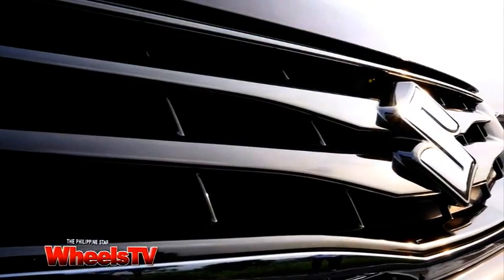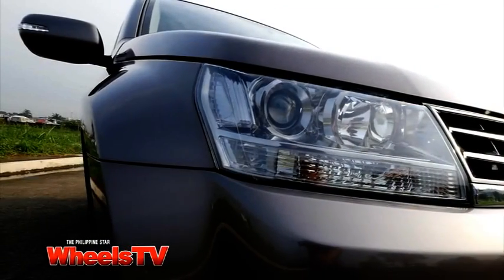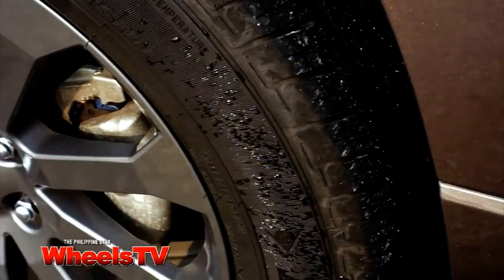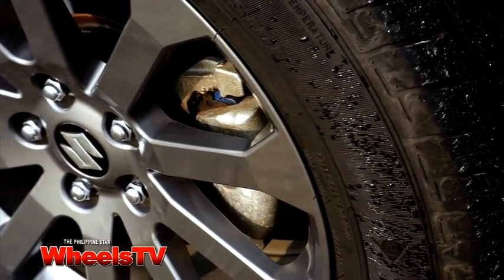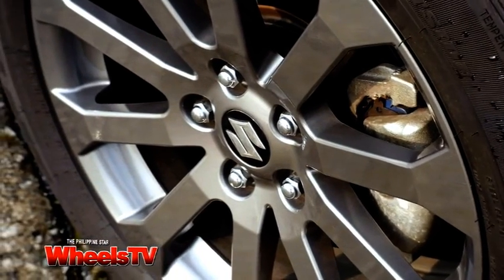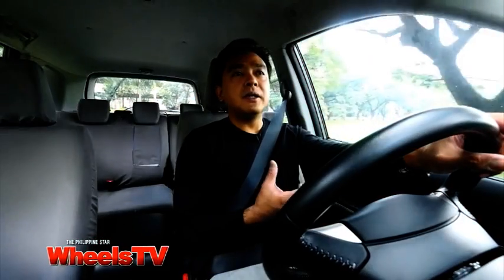Suzuki freshened up the Grand Vitara styling with a new grille, new bumpers, new side mirrors with integrated signal lamps, and new alloy wheels. They're now 18 inches, whereas before they used to be 17. Both with 225mm widths, but now with a 60 series aspect ratio. Before they used to have a 70 series to compensate for the inch higher diameter.